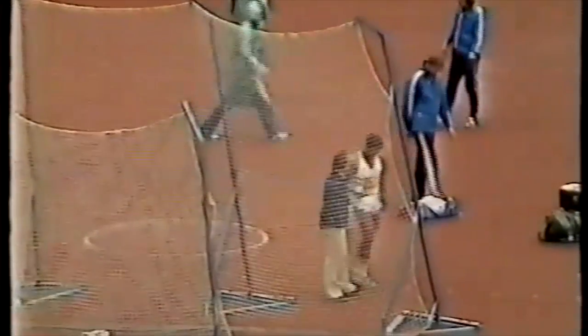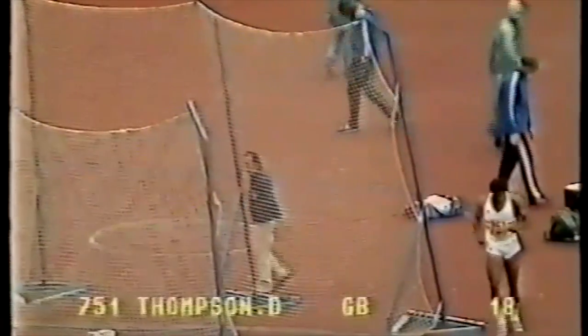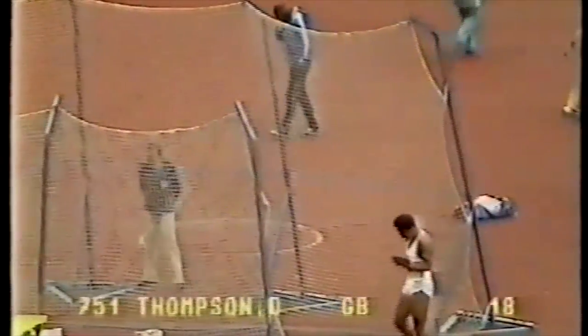Next in the circle is Daley Thompson, getting the roar from the people who've ventured out here early this morning. It's been a long competition so far, even though they're only just starting this second round. Already been competing for 45 minutes, so he's been waiting at least 40 minutes in between throws.